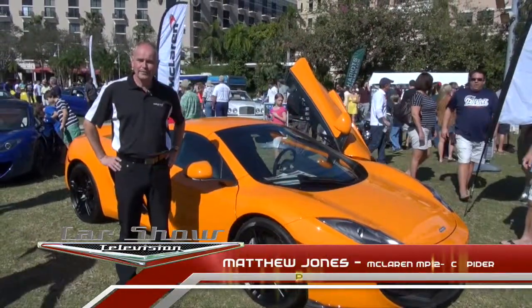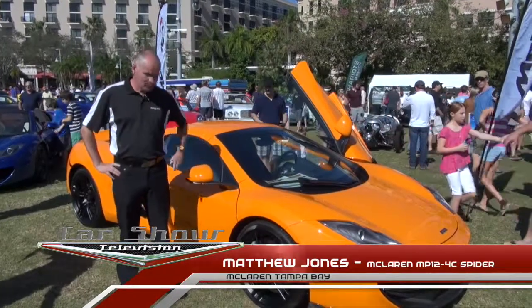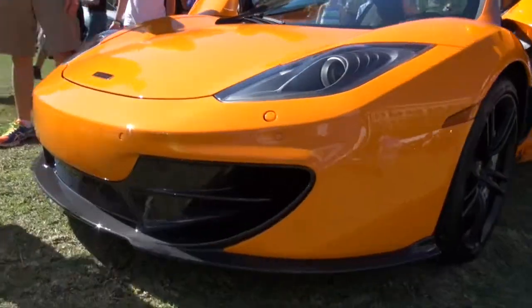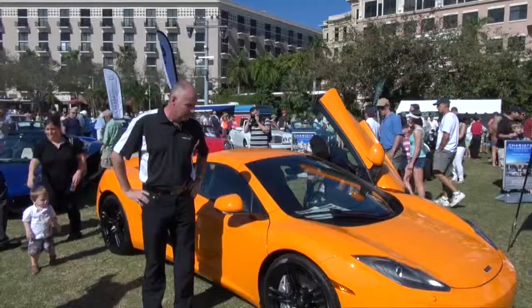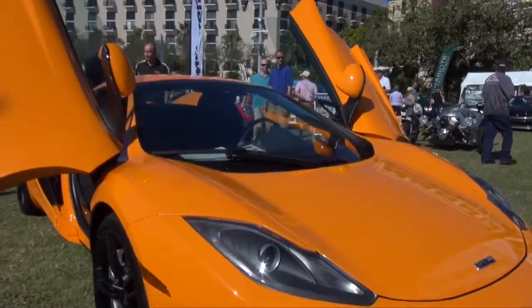I'm Matthew from McLaren Tampa Bay. We're here at the Palm Beach Supercar Week. I'm here with the 2014 McLaren MP4 12C Spider. This is McLaren Orange, celebrating 50 years this year. This is the limited edition, making 50 of this particular one. No difference in performance, but a very special front end on this car.